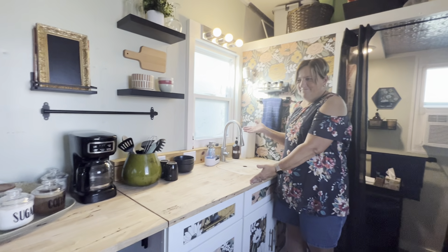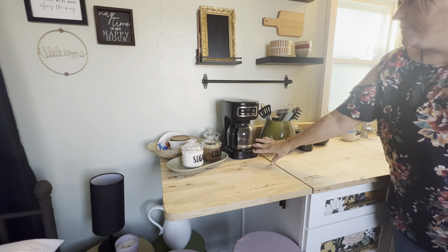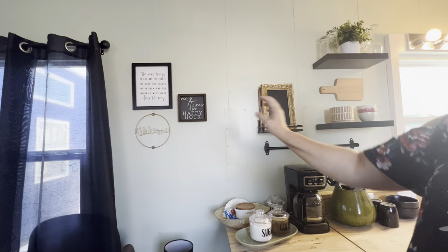And I made her a little vignette for a coffee bar here. I kind of shifted a little bit on the wall.